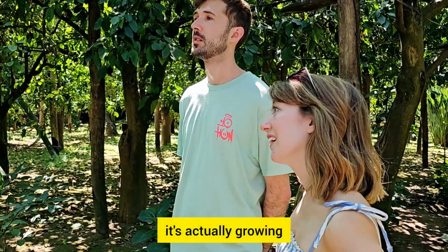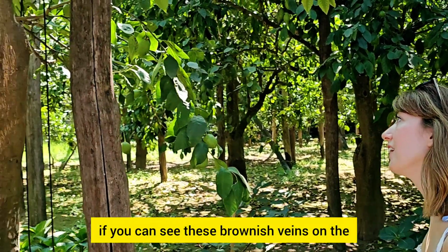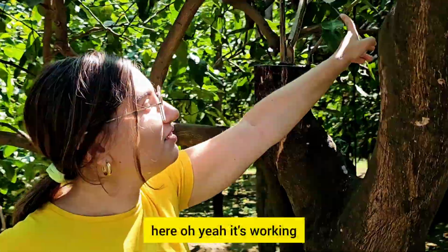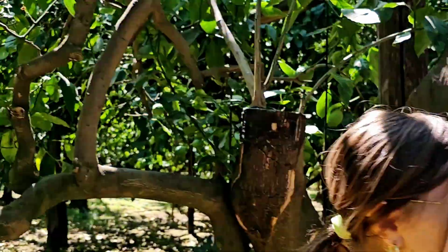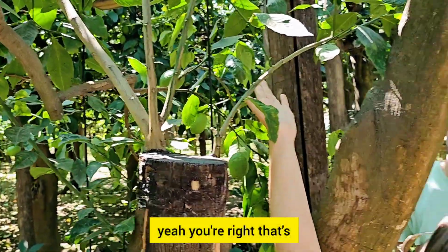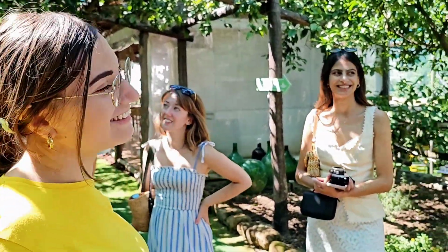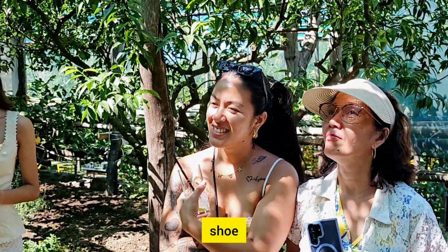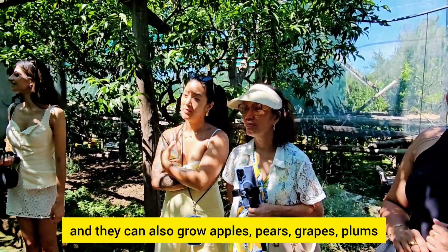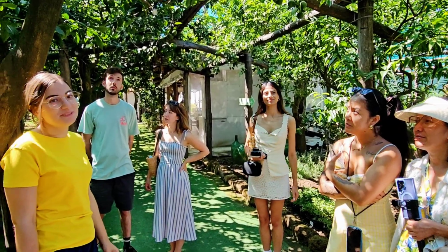Yeah, but it's actually growing because I don't know if you can see these brownish veins on the green branch. At the beginning of the year, they were like here. Okay. So yeah, it is working. And there's new shoots on it. Oh yeah, you're right. That's a new shoot. So it's working. It is. Just very slowly. And they can also grow apples, pears, grapes, plums, cherries, even flowers like roses. Yeah, pretty much everything.